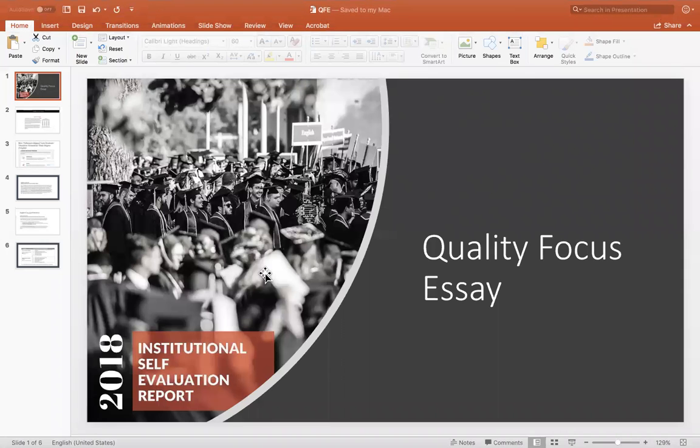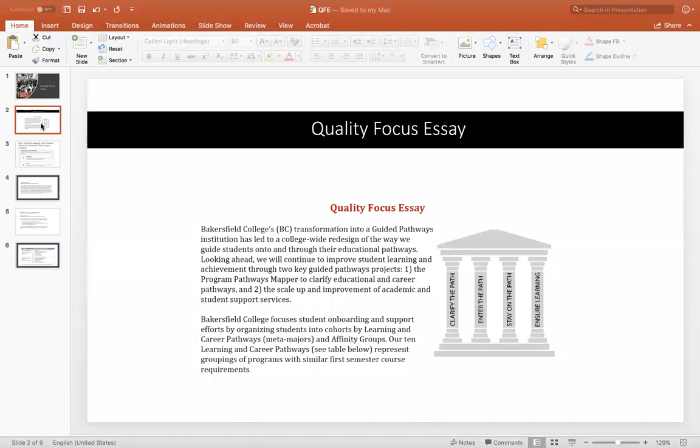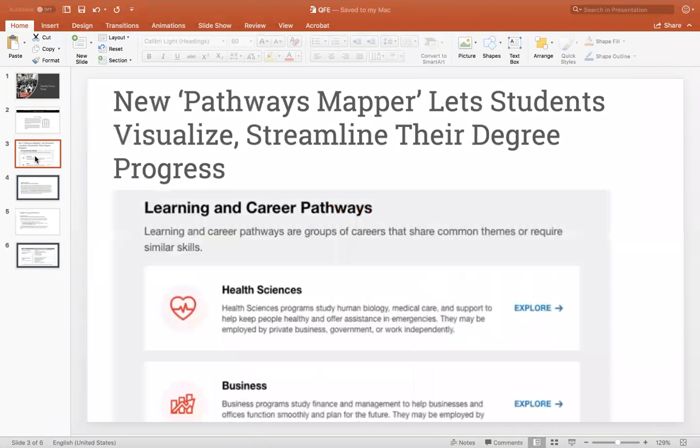Hello, this provides an overview of the quality focus essay, which highlights two projects that are under the guided pathways. These two projects are the Program Pathways Mapper, which clarifies the educational career pathways for students, and the second project, the Scale Up and Improvement of Academic and Student Support Services. So let's begin with the Program Mapper.